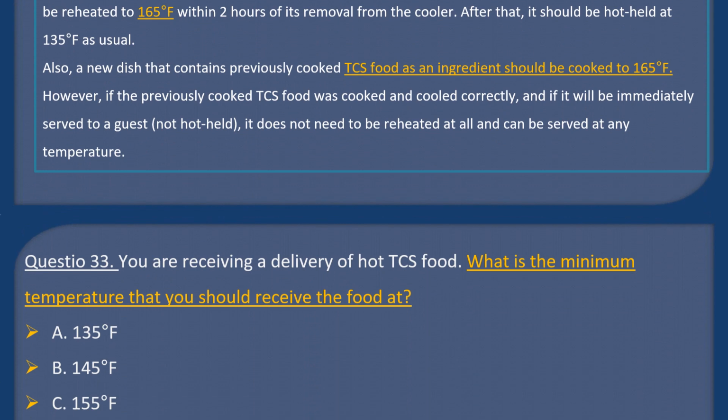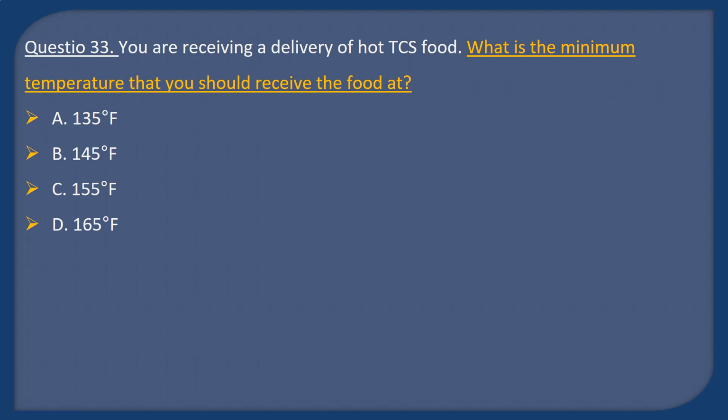Question 33. You are receiving a delivery of hot TCS food. What is the minimum temperature that you should receive the food at? A. 135 degrees F, B. 145 degrees F, C. 155 degrees F, D. 165 degrees F.